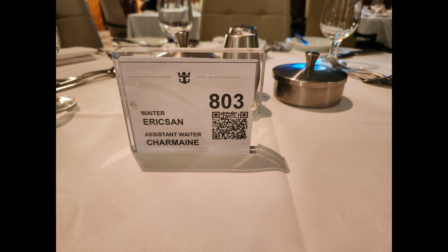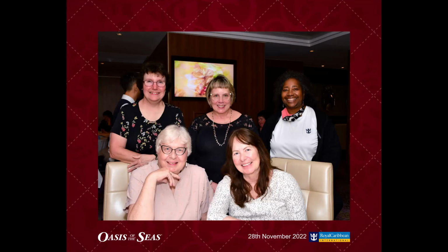We then headed off to the main dining room for another delicious meal. We were lucky enough, since it was post-COVID, to share a table with three other lovely ladies. It was a lot of fun getting to know these ladies over the course of the week.